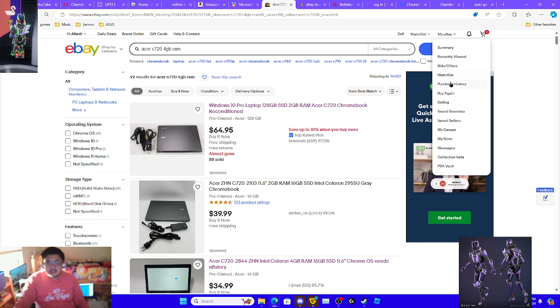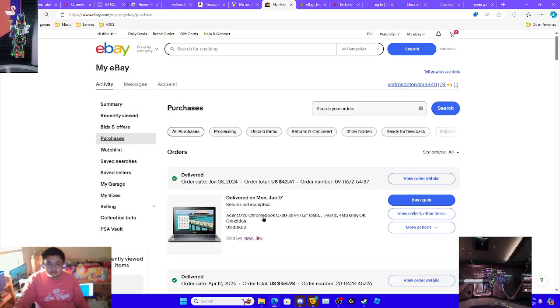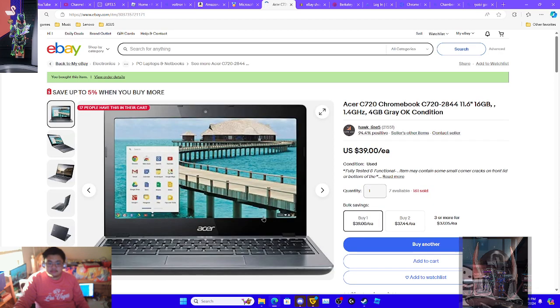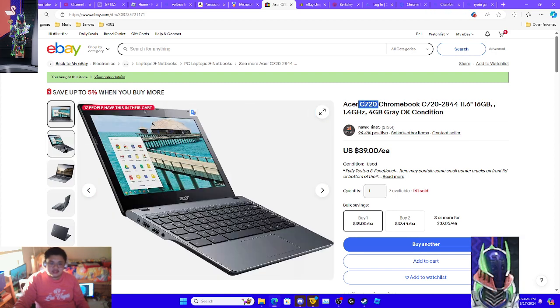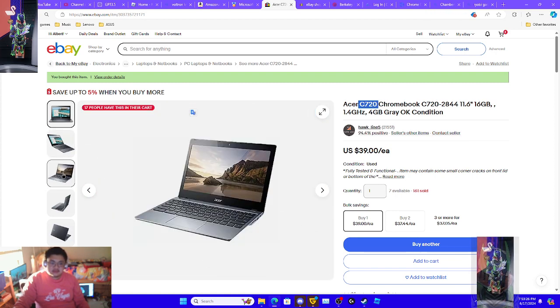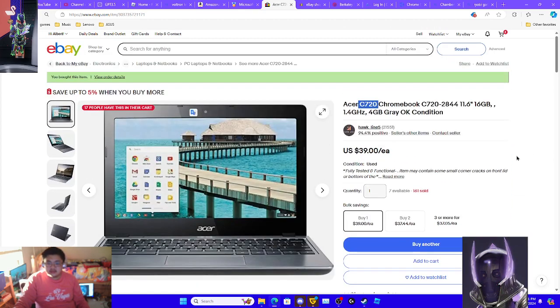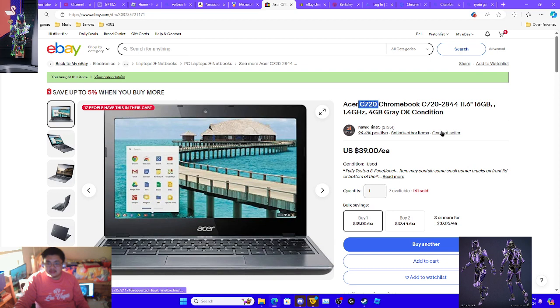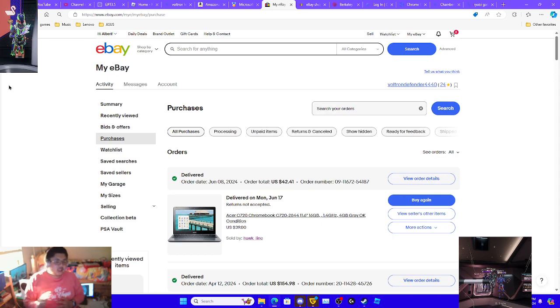So I go to my purchase history. Just go to the listing. It says C720 and it's using stock images, which I don't like. Literally uses stock images. So if I click contact seller, we make it contact him again.